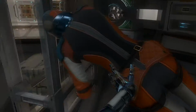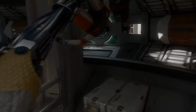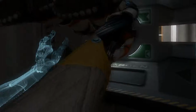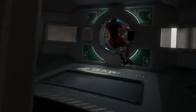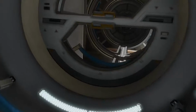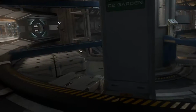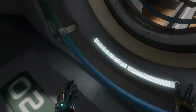Careful! Free ride. Yes, Jack? A personal space, Jack? No. Looks like the power failure knocked out the door to the oxygen garden. I'll pull the manual release. And of course, the access panel is stuck. Jack, I think you're gonna have to cut through.